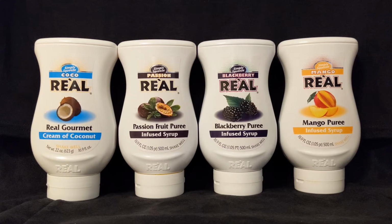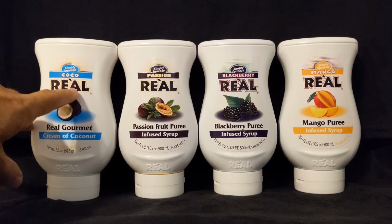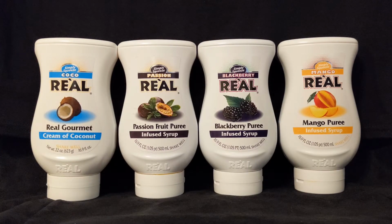Today, we are going to be checking out this brand of cocktail purees. Yes, you see across the line infused syrups, even on the end, cream of coconut. This is a brand called Real. I'm going to go out on a ledge because we got a little accent there and not just call it Real. We're going to go Real. And they offer a huge line of infused syrups, ready to go purees, ready to make some cocktails.